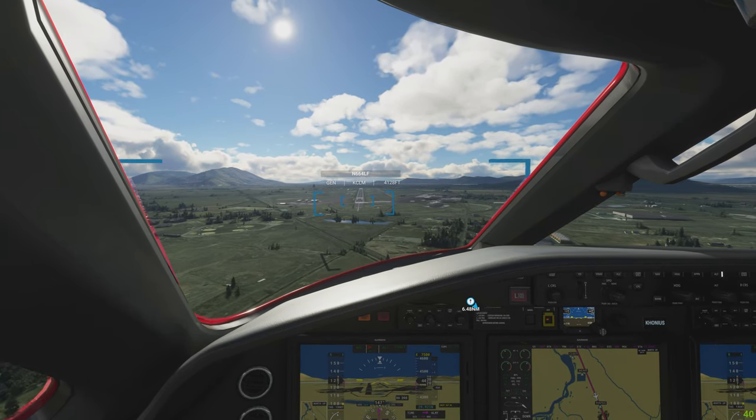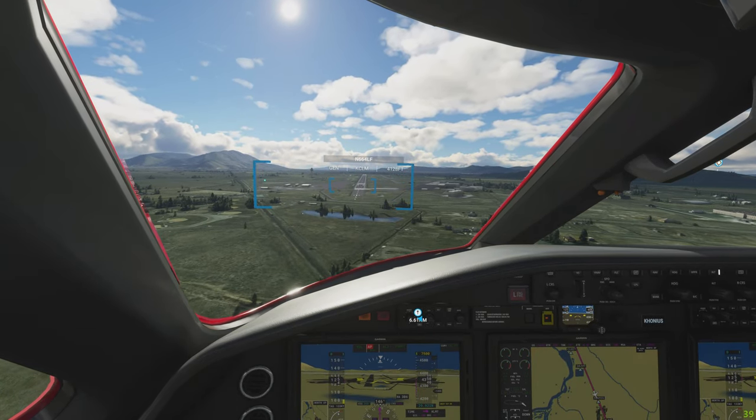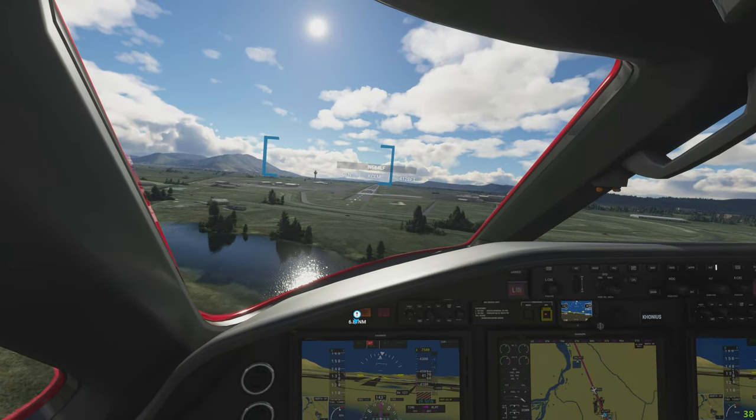Running a little off course here. Losing a little bit of control authority. Let's give it some more thrust. I'm a little too low.